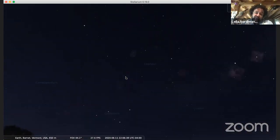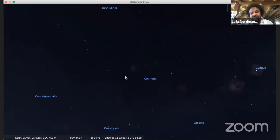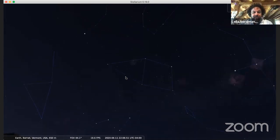However, I want to mention the constellation that is her husband in these stories, Cepheus, the king. This is a constellation that's always right next to her. And this drawing in Stellarium, very simplified, does a good job of showing you how I think Cepheus looks. He looks like a house drawn by a kindergartner. You know, at that age, their artistic development is usually that the house is walls and everything is a square with a little triangular roof on top.